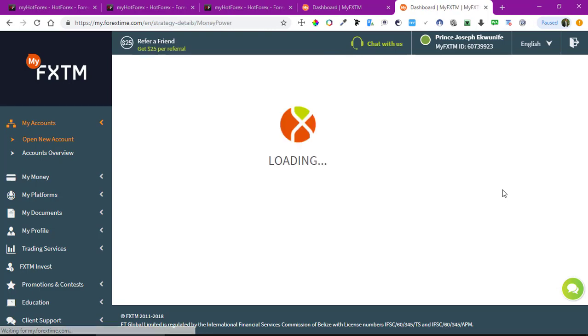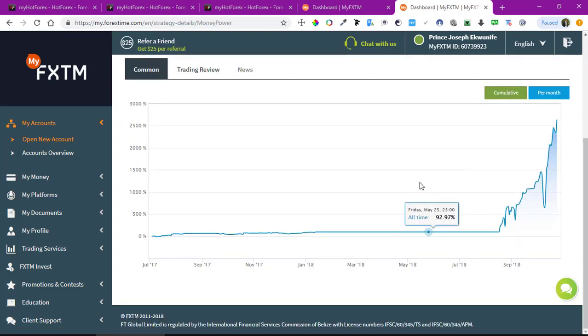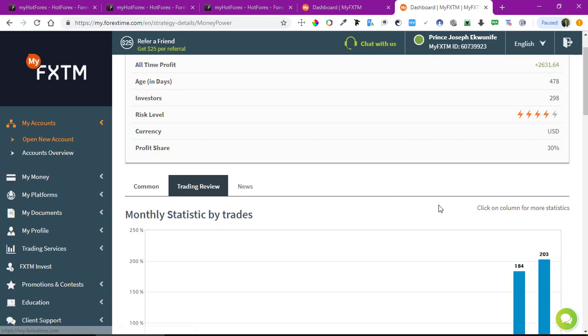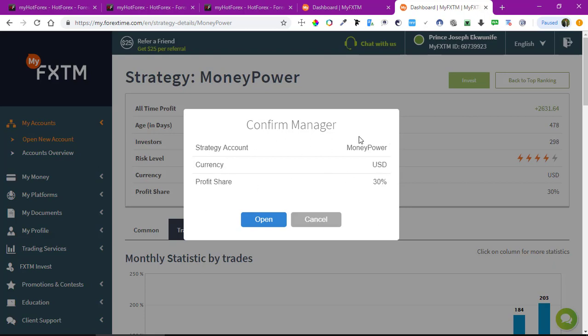When I click invest, it's going to show up a page where I will see a lot of things, like cumulative returns, trading review, trading news, and so on and so forth. If I want to do that, then I'll click invest, and a window will pop up showing the manager, currency, profit share is 30%. So even if you make 100% or 200% in any of your investment, the manager will take only 30% of profit. You take 70-30. That's how they do it, depending on what you want.